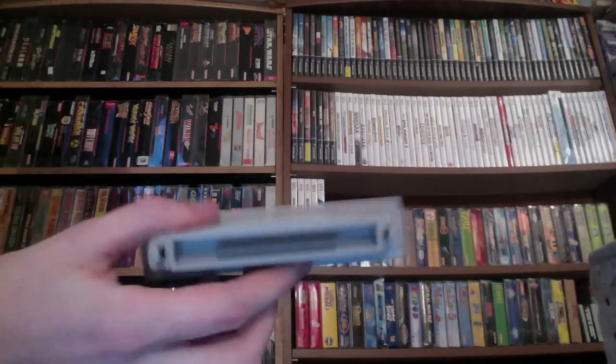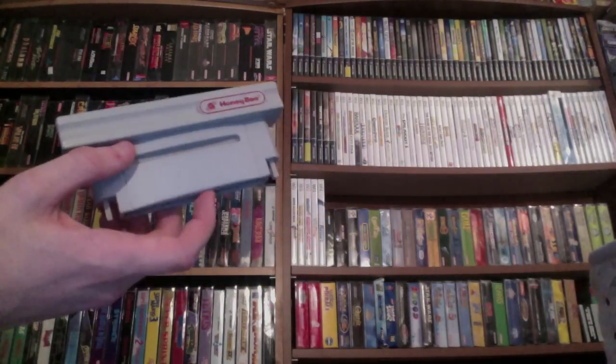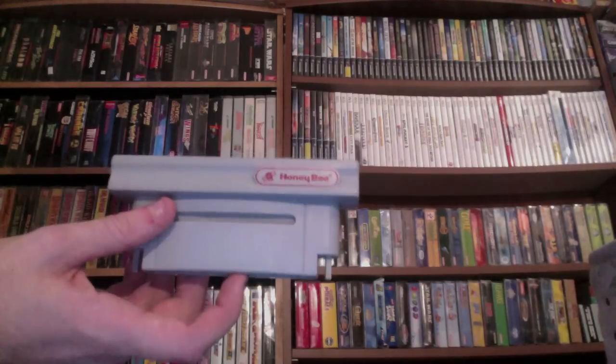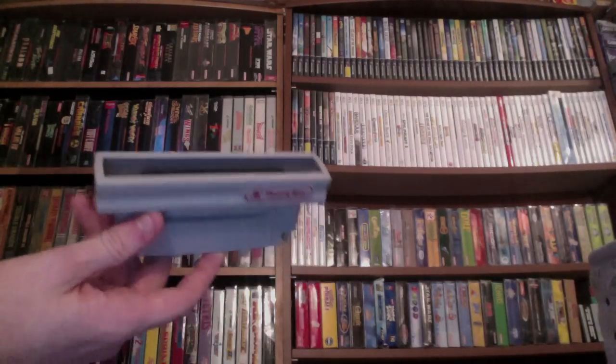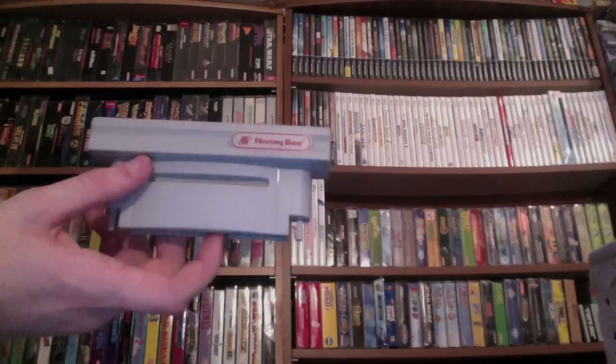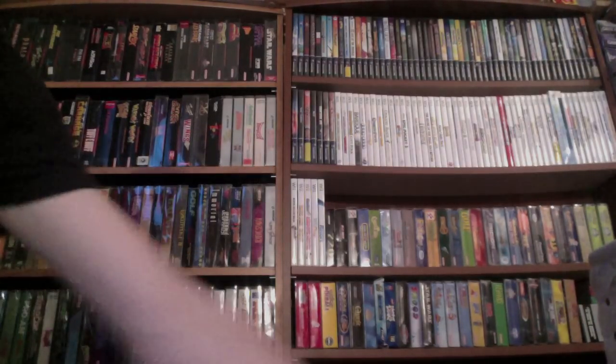The bottom is shaped like a Famicom game, so I think this is to be able to play American games on a Super Famicom, or it could be the other way around. I'm not quite sure, but either way, these go for about 50 to 80 bucks online.